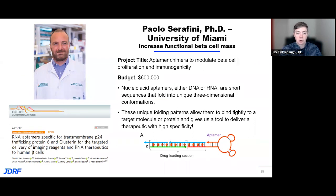So Dr. Serafini's work is focused on using nucleic acid aptamers made of either DNA or RNA to deliver drugs specifically to beta cells. What makes these short sequences of DNA or RNA so special is that they can fold into a shape that will only fit a very specific target. The analogy I've used to explain this in the past is to think of them as the only key to a lock.